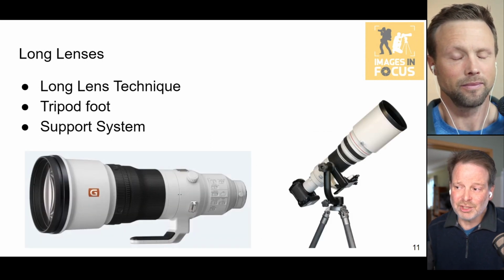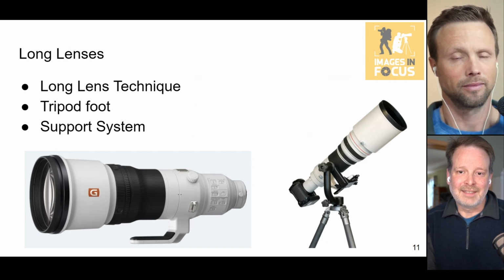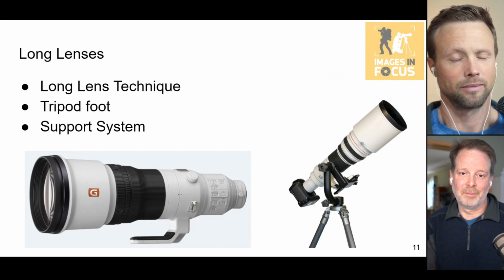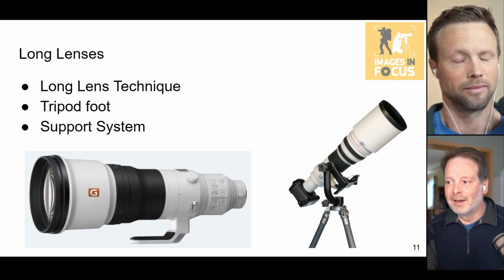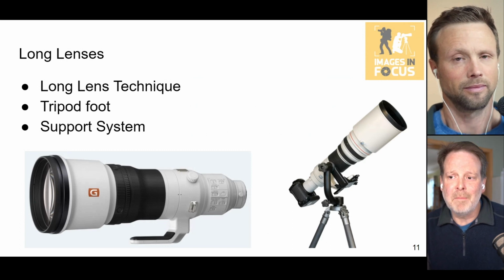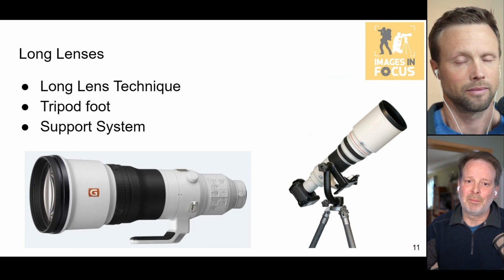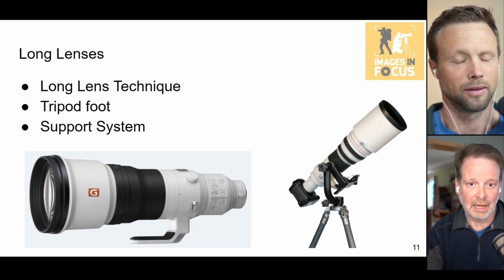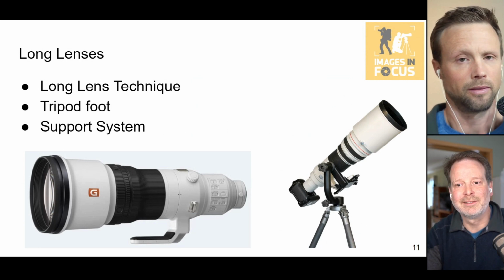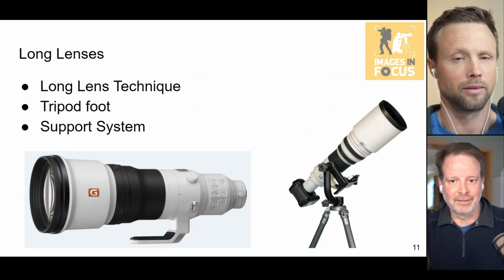But the biggest challenge to long lenses is the size and bulk of these things. In addition to the price, they can be exorbitantly expensive. I have seen many people in the past who saved a lot of money and plunked down almost a house down payment on a big long lens, and then they come back and say, this lens is not sharp. I cannot get sharp images out of this lens.